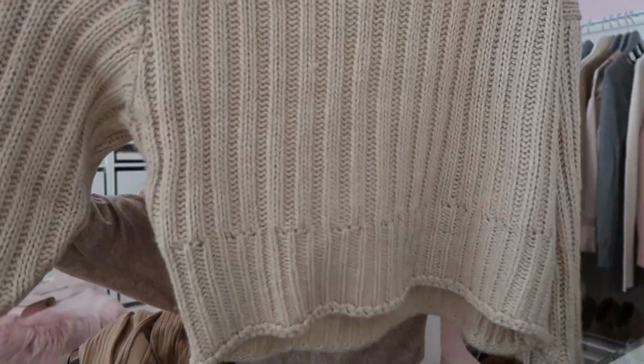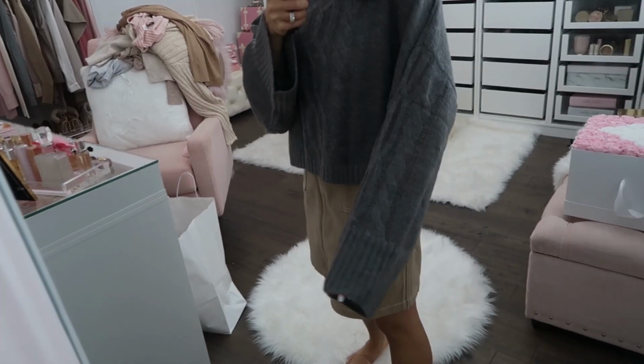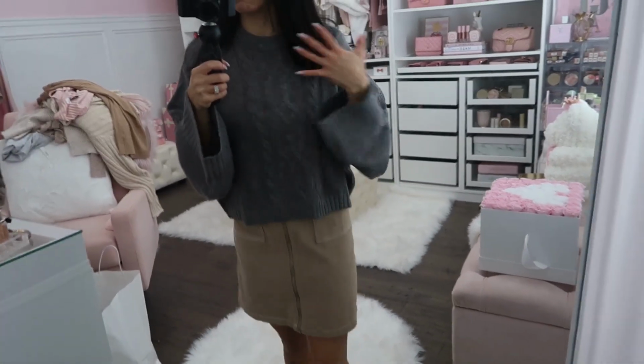So this is definitely probably the biggest sweater that I got. I feel like this is really perfect for fall given the material. Like I said, it has really large sleeves and I love the knitted look.